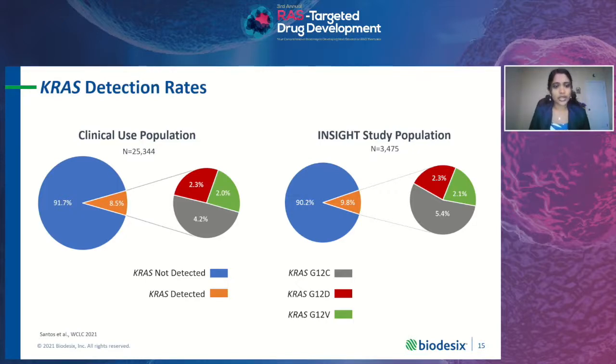And then when we look more closely at the different types of variants, you can see that just about half have the G12C variant. It's just under half on the left-hand side and just over half on the right-hand side. And you can also see that when you look at the split between G12D and V, it's relatively 50-50 with the remaining patients.